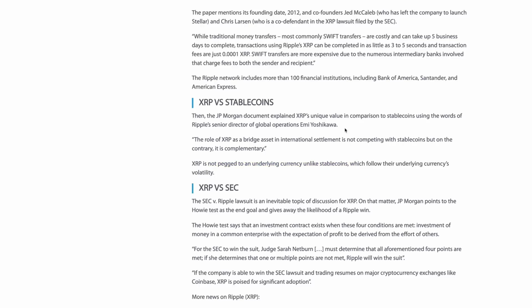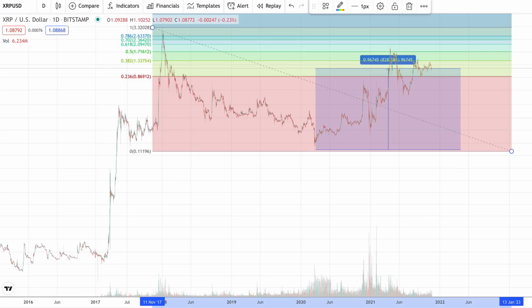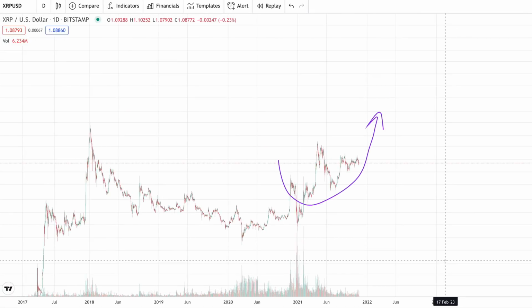So, JP Morgan actually echoing Global Operations Director Emi Yoshikawa and stating that XRP could be used as the world's bridge asset and will be complementary to what is going on with stablecoins, will be utilized to indeed transfer value. And notice what they're saying up here, guys. If they do indeed win the lawsuit, this is going to mean significant adoption for XRP, which will ultimately mean significant value added, significant demand for XRP, which ultimately means, guys, price appreciation for the XRP cryptocurrency.